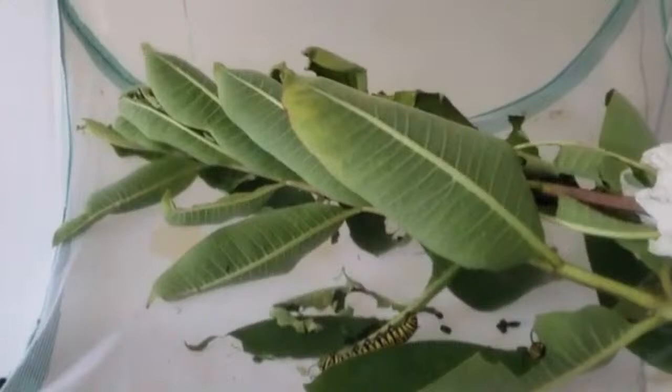Because the spider will go after them, it's funny, the spider will go after them. That's why I'm afraid of the spider being in there. And I couldn't do it. I had the other butterflies, so I couldn't get it right away.